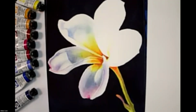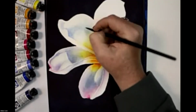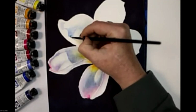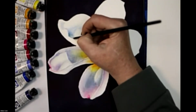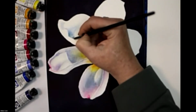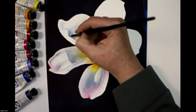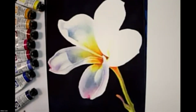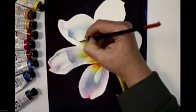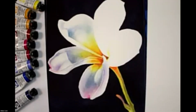Okay, so I want to go a little bit darker into this shadow on this side here. Now, shadow is never going to be as saturated. So I'm going to bring in a slightly desaturated mix. This is my cobalt blue with a little bit of Prussian green and a little bit of quinacridone rose. Just pull that there, switch to a smaller brush. I've generally got two or three brushes in my hand at any one time.